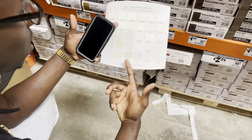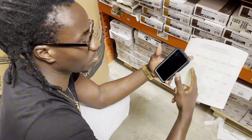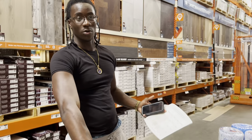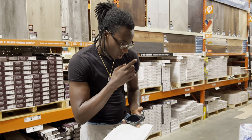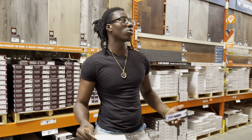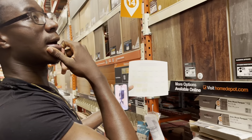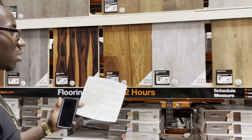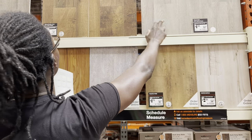So now we have to find a color that matches one of these colors, or at least looks nice and blends in with the paint color, and also the trim molding, and then also goes with the flooring. Me personally, I'm thinking a lighter color, but maybe a darker color. It all depends. What y'all think? Maybe. Nah. These are too dark. We may be looking for a color somewhere around these shades right here, or maybe one of these.